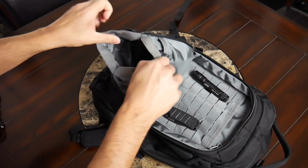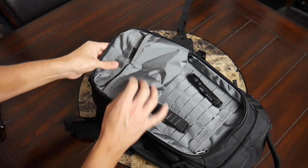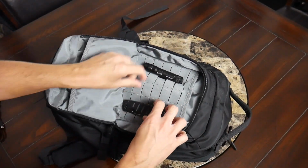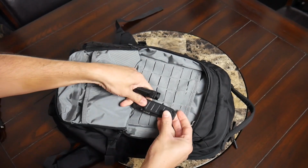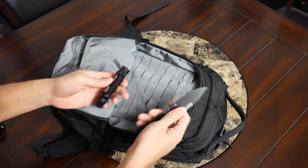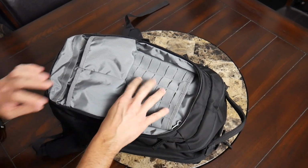You have this Velcro to give you an area that's a little bit more hidden, out of the way for something more sensitive. And then on the back of this compartment, you have some PALS webbing here that you can pair with anything that has a clip. Carabiner, I have a flashlight, I have a pocket knife. These are both from 511. I actually really like the EDC accessories that 511 has. They're great to use.